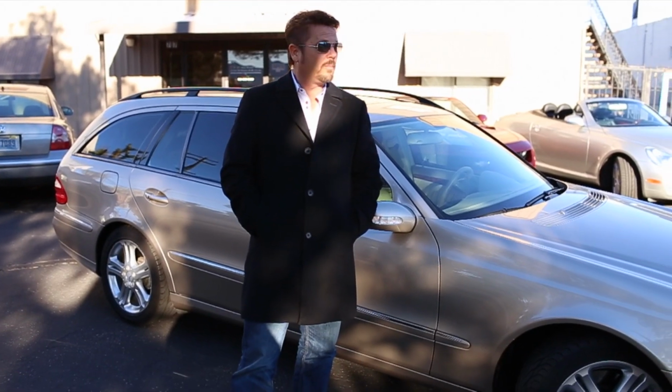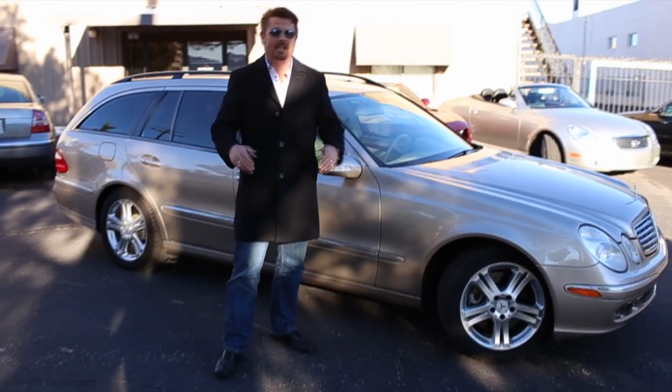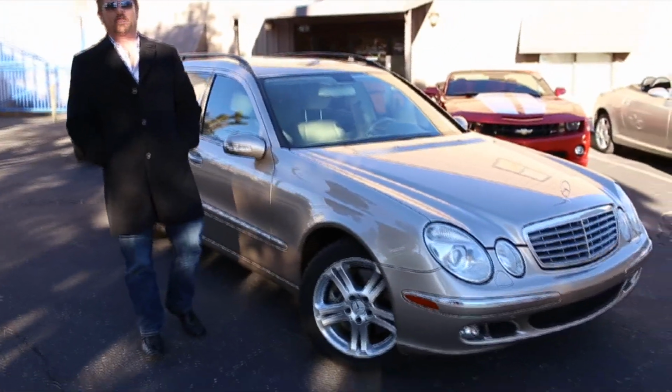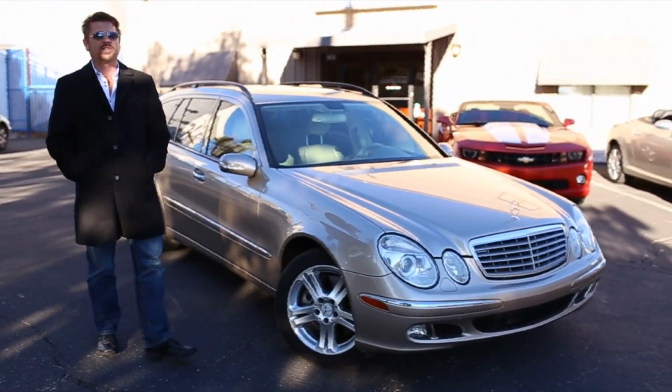A few weeks ago, I go to the auction and I see one of my favorite cars, a Mercedes wagon. I love Mercedes wagons. This here is a 2005 E500 4Matic, which is an all-wheel drive Mercedes wagon with the third row seat in the back.